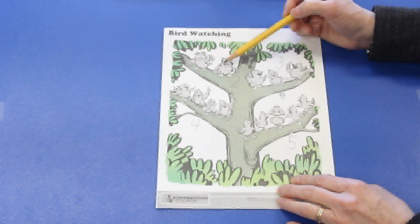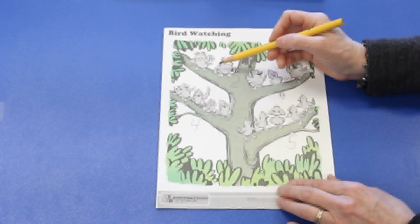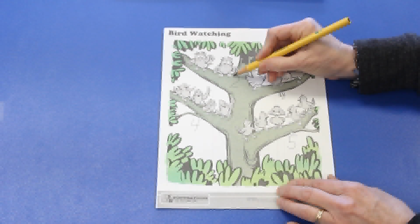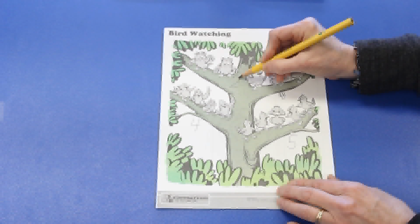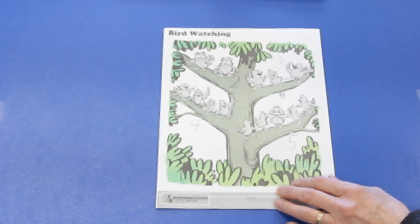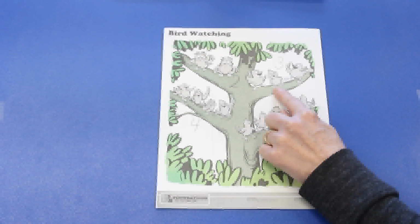1, 2. That's right. Let's track that 2. 2 tells us how many birds are on this branch. We're going to go uphill a little bit, curve around, ready, down the slide. Whee! And then slide to the right. Good job. How many birds are on the next branch?